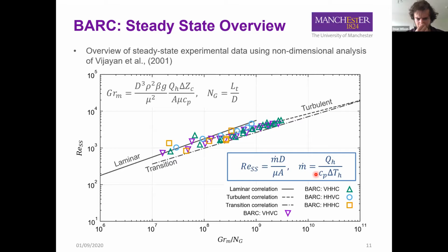Each point on here is an experimental result representing a different configuration. But you can see that they basically all lie along the same kind of line, all in agreement with the correlations. Typically as the power increases, you tend to find yourself traveling up the line. Not too much difference between the configurations, but that's partly through the design of this non-dimensionalization as well. So clearly where our simulations lie on this plot is of interest. So, onto our first set of results.